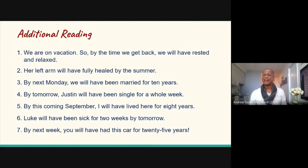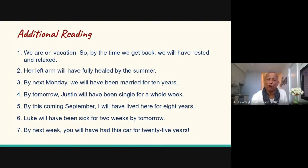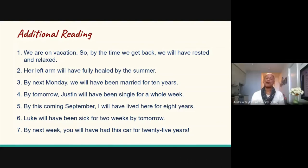Number three. By next month, they will have been married for 10 years. Has it been 10 years already or not yet? Not yet. Number four. By tomorrow, Justin will have been single for a whole week. Has it been 1 week already? Not yet. Good. Tomorrow.